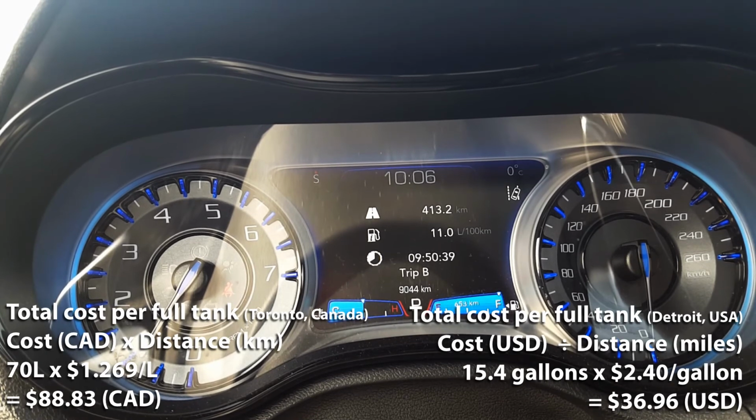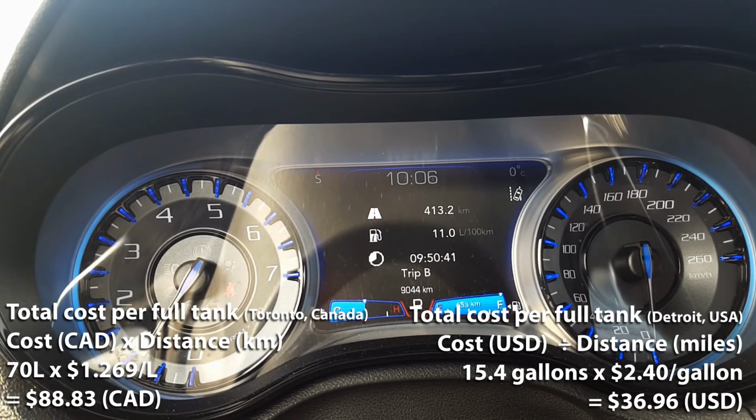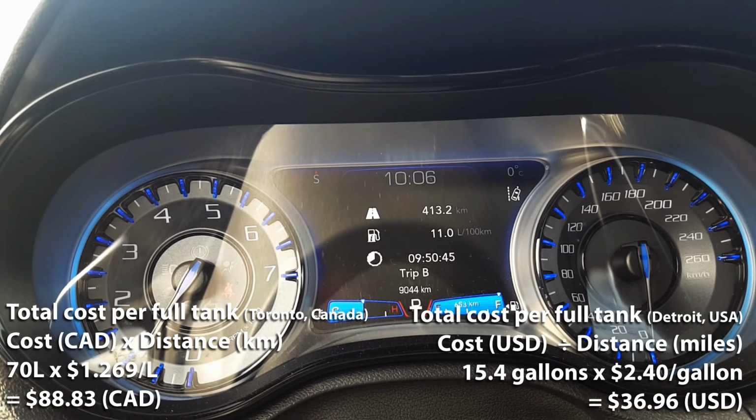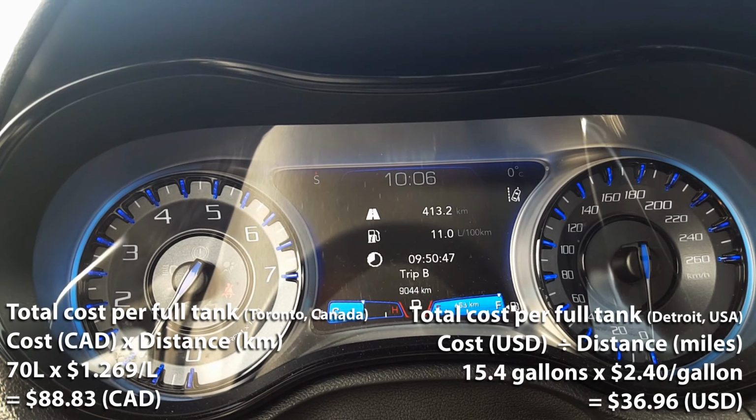Now we're going to take the fuel price in Detroit, which is $2.40 per gallon. So 15.4 gallons multiplied by $2.40 per gallon would cost us $36.96.